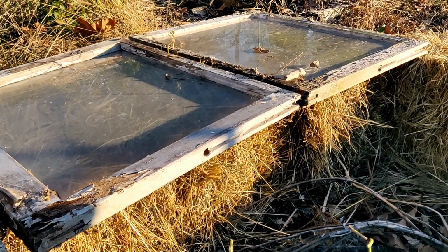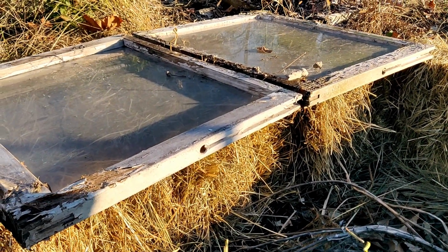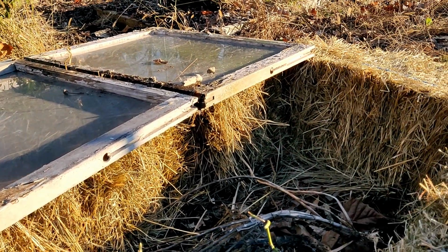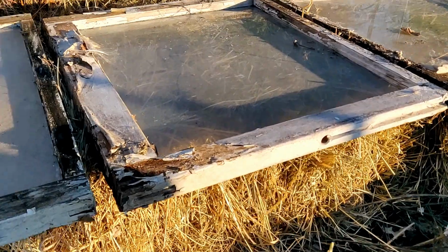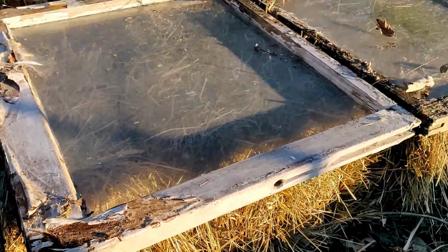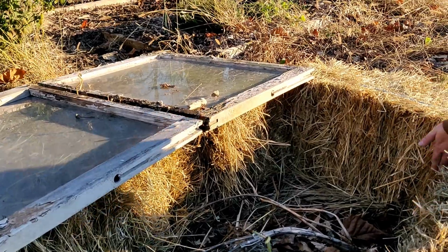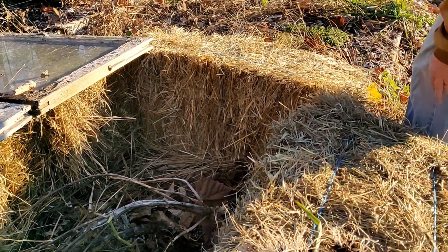So here's the windows. These are actually from our old house, or from our house that were taken out and replaced. Our old windows, yeah. They're old windows, and I think this will be pretty good. He said we need to clean them though. They do look a little dirty. Yeah, we need to clean them off. And then my only other worry is the corners. I don't know if it's going to retain enough heat.